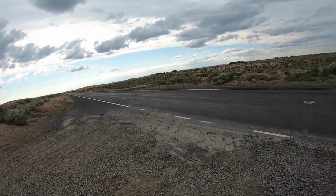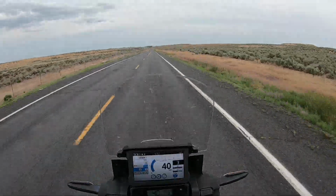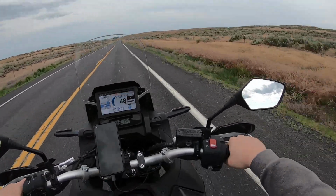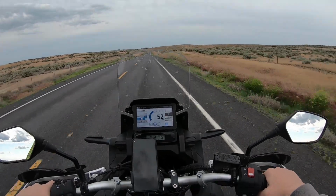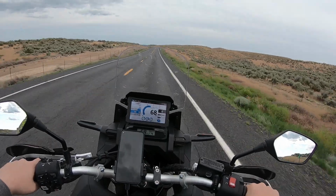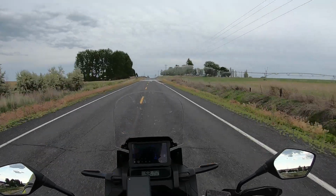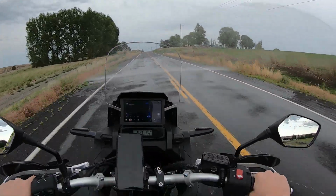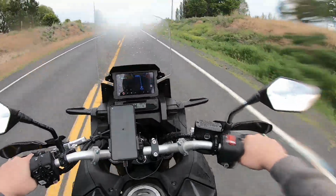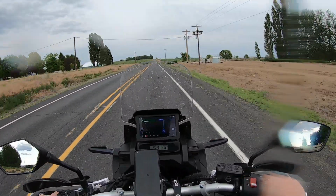Huh. This looks fun. Alright, we just got the traction control back on. Rear ABS is back on. Still recording. Nice job, farmers. Woo! The word brilliant springs to mind.